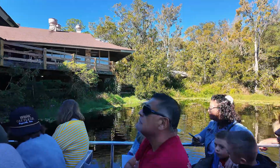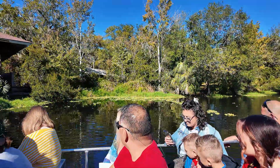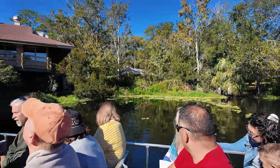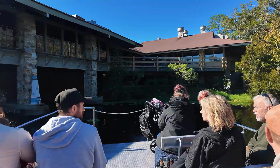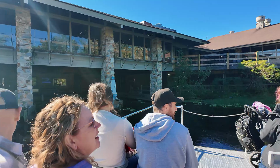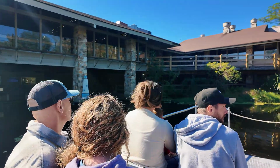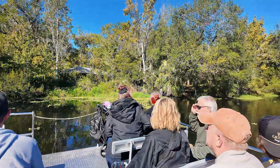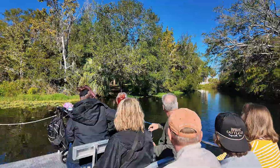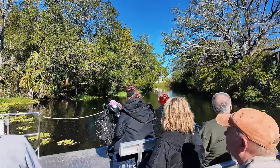You're in the town of Homosassa Springs. Homosassa is an old Indian word. As early as the 1940s, Homosassa Springs attracted tourists to what they called nature's giant fishbowl. And people could look in it and see the crystal clear waters from the springs from an observation tower that used to be there. But today, visitors can see manatee from the park's underwater observation tower in the main spring.